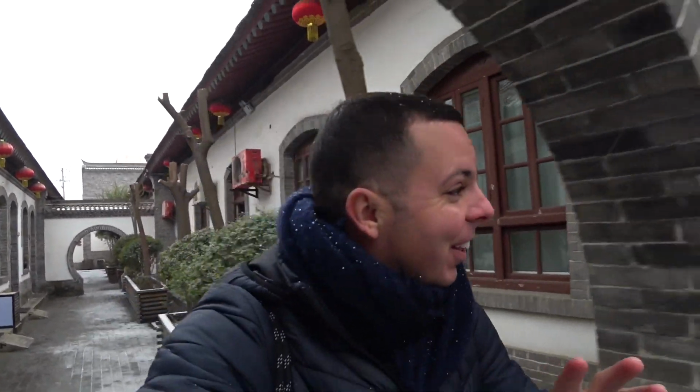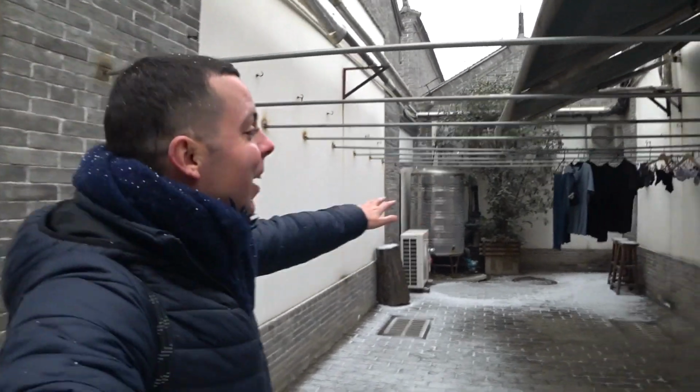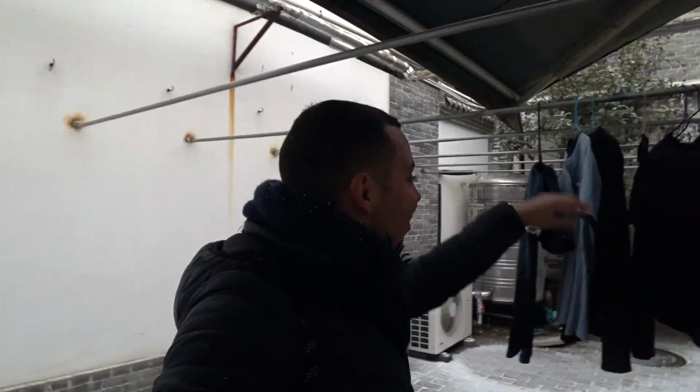I just did my laundry and didn't even think about the snow. So here's my laundry right now, guys, in this ice cold weather with snow, and it's covered in snow. My clothes are gonna freeze. They're gonna freeze. That's what's gonna happen. I should have planned that a bit better.